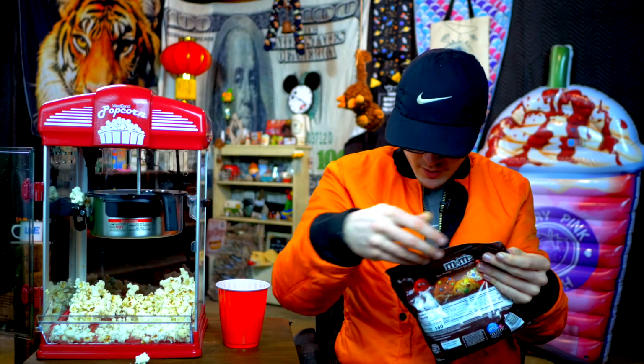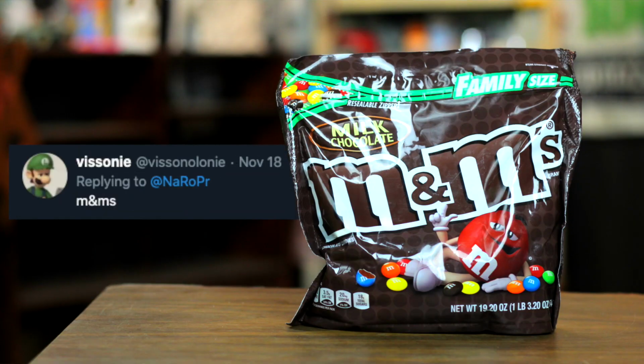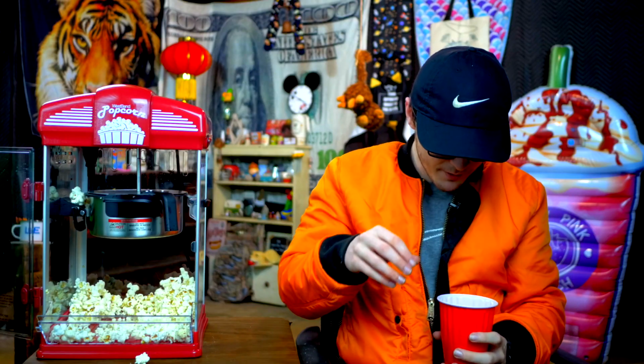I kind of just assumed that all the sweet ones were going to be terrible, but I'm second guessing that now. I forgot popcorn can also be sweet. It doesn't have to be a savory treat. M&M's. Oops, missed a little bit. I think they all went to the bottom. There's a flaw in M&M's with popcorn. All the M&M's will go to the bottom of the cup.